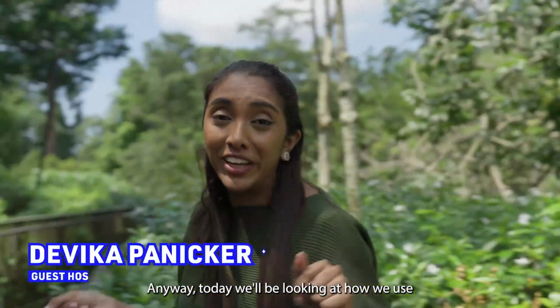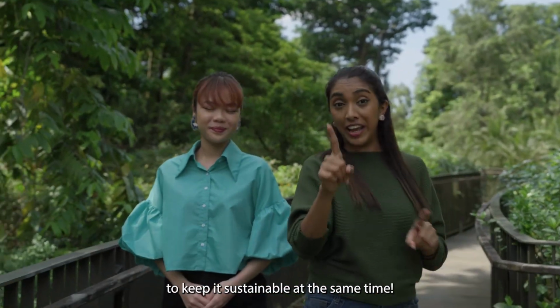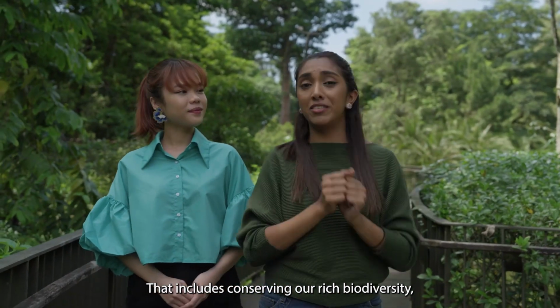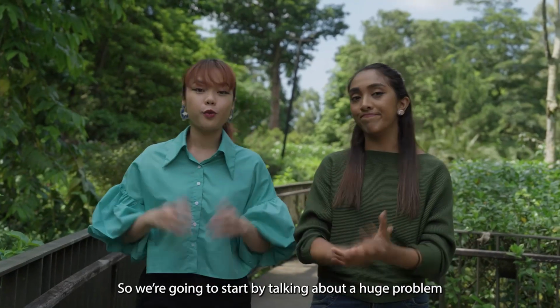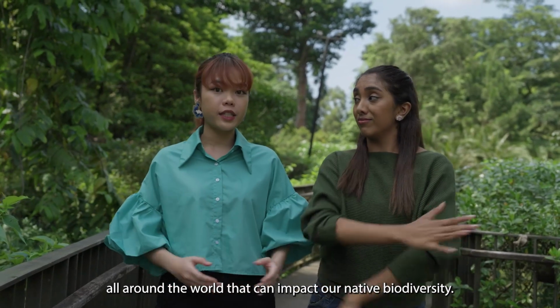Anyway, today we'll be looking at how we use STE to conserve the natural resources in Singapore that are limited and keep it sustainable at the same time. That includes conserving our rich biodiversity like the plants, the trees, the flowers that I was sniffing so passionately. And even our fauna. So we're going to start by talking about a huge problem all around the world that can impact our native biodiversity.